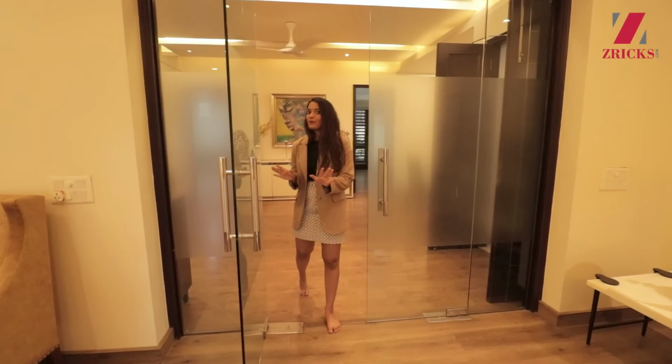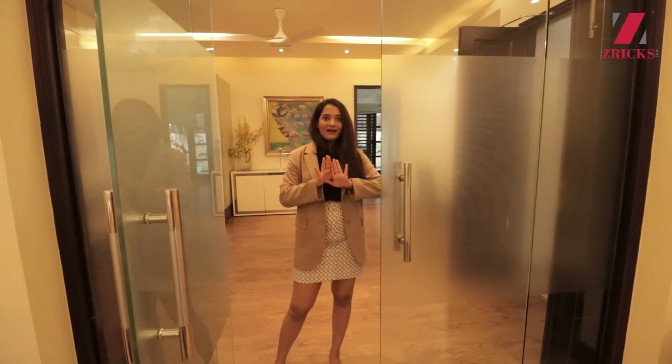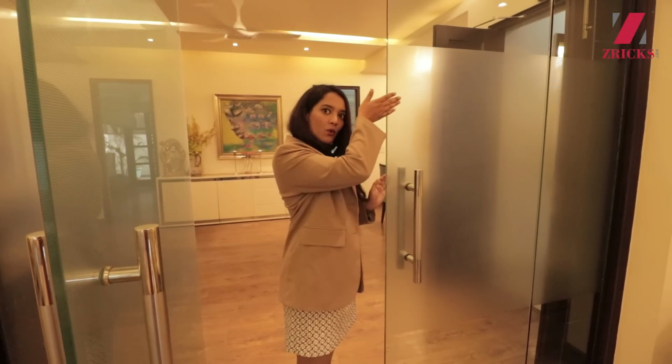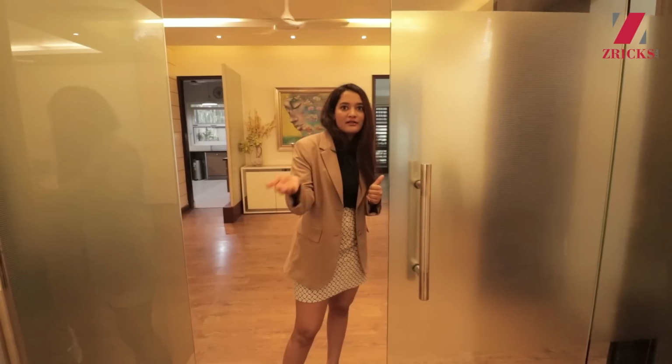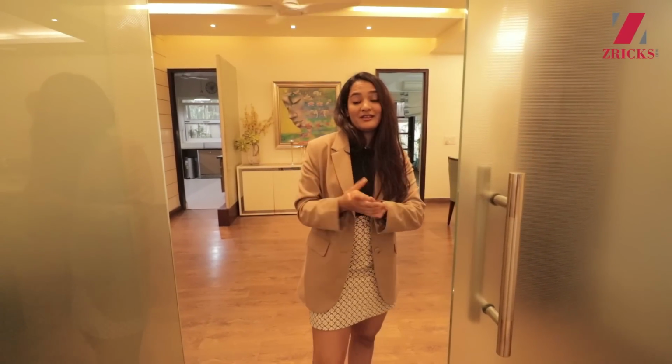So there is another plus point about this house or about this living area. So as you can see, there is a gate, and on this glass, they have put a sheet over it, which protects anybody who's standing here from looking inside the living area. So अगर आप ये बंद कर देंगे, you will have your whole privacy.